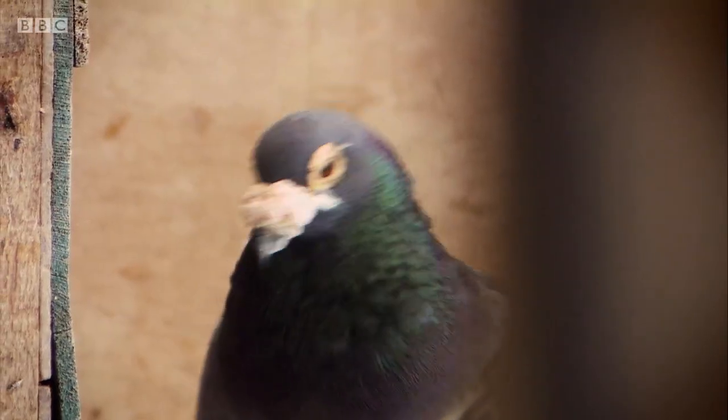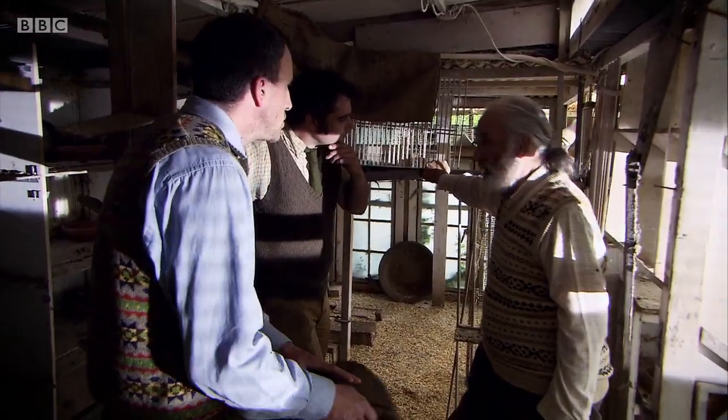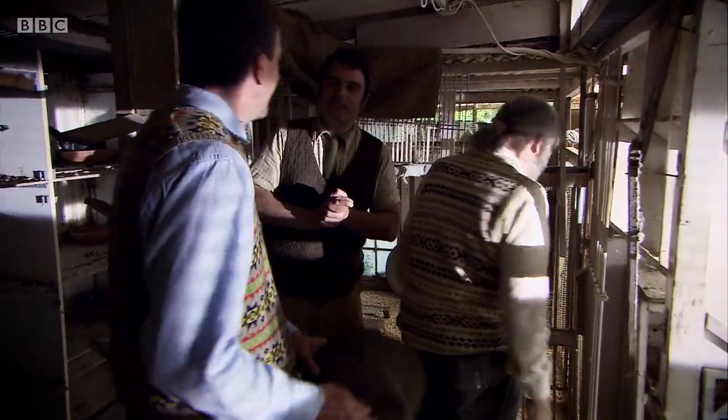Could you pick us out a good-looking bird, the type of bird we'd need today? Have you got something in here you could show us? All good-looking. Of course they're all lovely, of course. That's what my mum used to tell me.